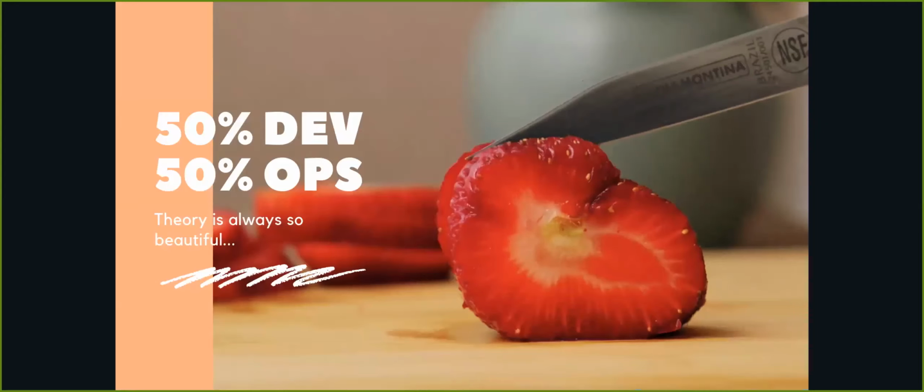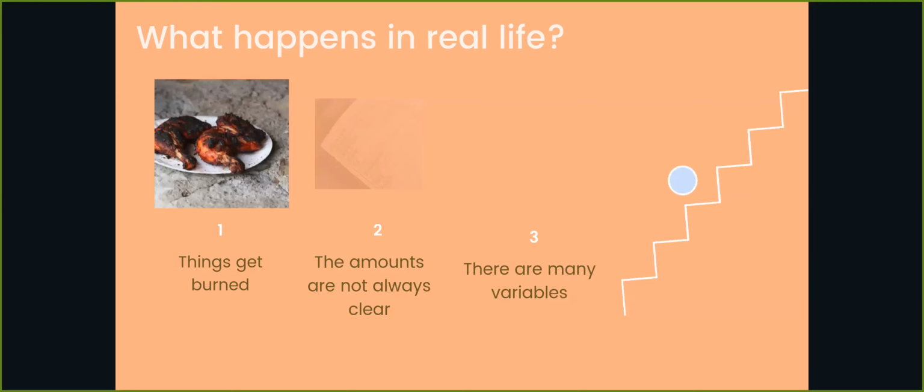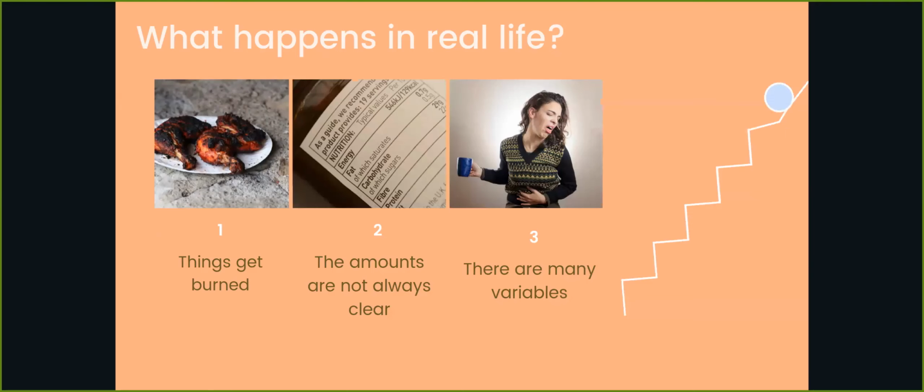What do you do with this knowledge? The theory, which is always amazing, beautiful, and easy, states that 50% of our time is dedicated to developing the infrastructure, making it better, automation, to, I don't know, make our code cleaner, many of this stuff. And the other 50% should be dedicated to operations, meaning problems that might arise, alerts, pipelines that fail, users that have permissions issues. The theory is amazing, but real life sometimes sucks. So the reality is things get burned a lot.